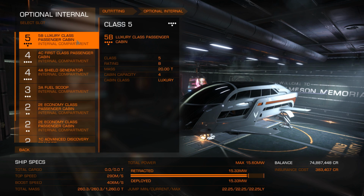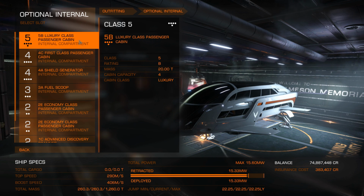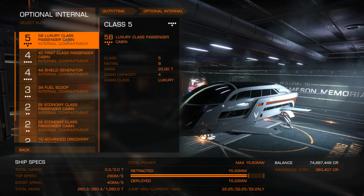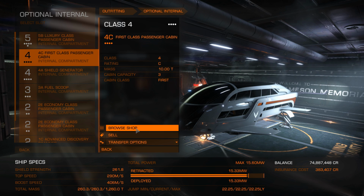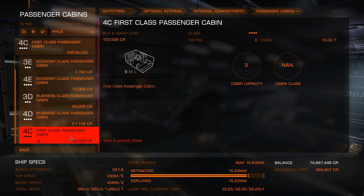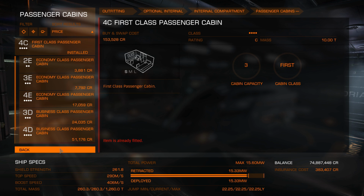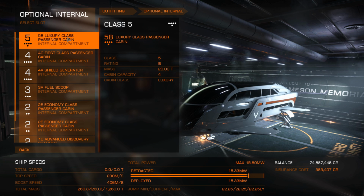Optional internals. I went for the 5B luxury class cabin. The trouble with luxury is that you can't carry many people, so I don't know if people tend to swap these out. I'm still trying to figure that out at the moment. We got a 4C first class passenger cabin. You can't put luxury in a 4C. So if I show you passenger cabins, it only goes up to first class. You can't go luxury on that. So you're kind of limited with the luxury passengers that you can take. Unless you've got a 5 slot, you can't do luxury.